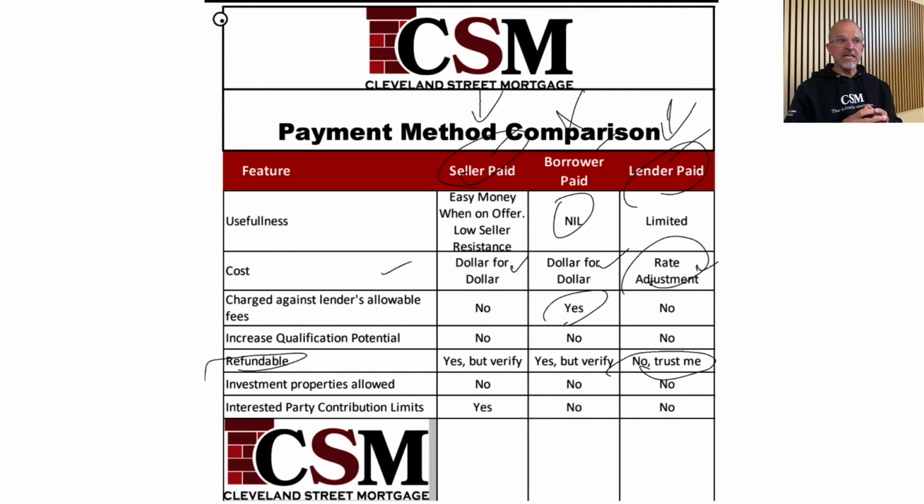So now I say, is it refundable? I say yes, but verifying, and the only reason I say that, I read a little bit of the verbiage. It seems like there's some flexibility on that. I've looked at the Fannie and Freddie forms, and we'll look at that in a little bit too. And it's very clear on the forms that I've looked at, on my particular lender's forms, that they are refundable.